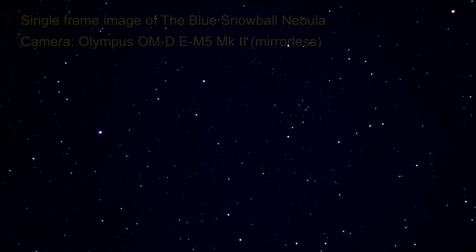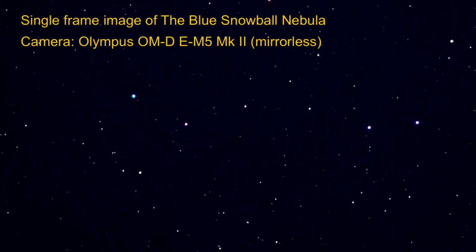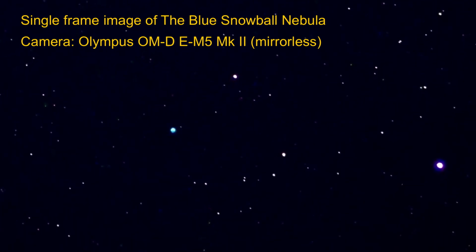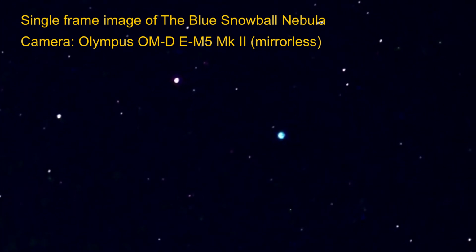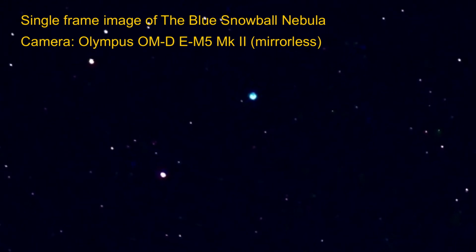Here are the resulting images of the Blue Snowball Nebula. This image is a single frame, and as usual, a better result can be achieved by stacking several images to average out noise. Still, this image is relatively good considering it's almost cropped down to pixel level since the Snowball Nebula is quite small.